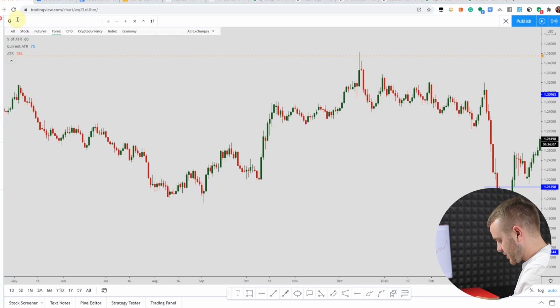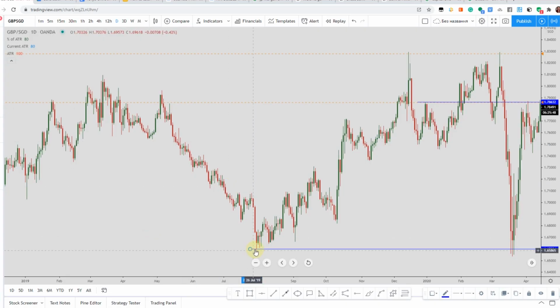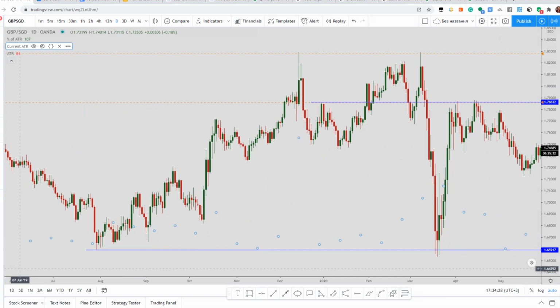Take a look, for example, at this example, British pound, Singapore dollar. As you can see, a key level. Why do I use this key level? Because, as you can see, it is a place from which price changed this whole trend. Also take a look how fast price approached this key level. The same here, take a look how fast price approached this key level. And take a look, when price approached this key level after that, what happened.